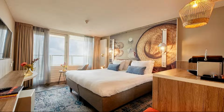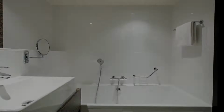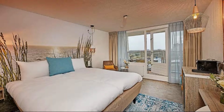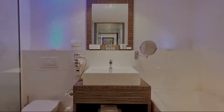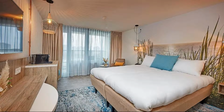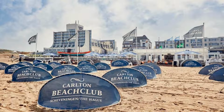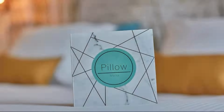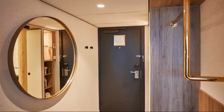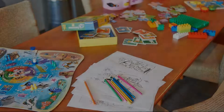You are now watching a 4-star hotel. The location of the hotel is attractive and guests love walking around the neighborhood. There are 8 types of rooms available on booking.com. You can book online and enjoy it. You can see more than 1000 reviews of this hotel on booking.com. Its review rating is 7.7, which is good.